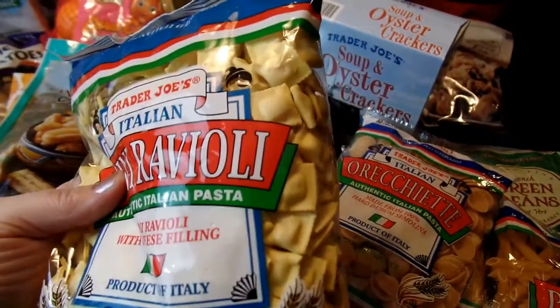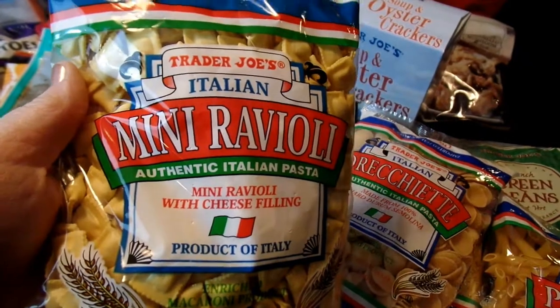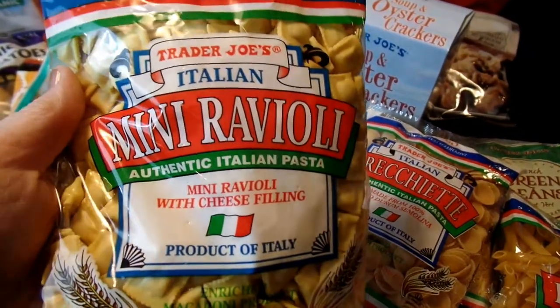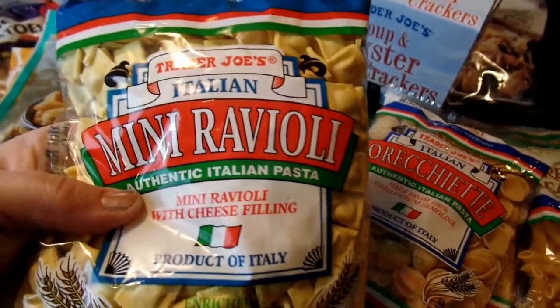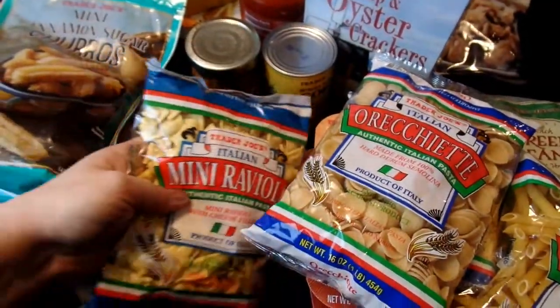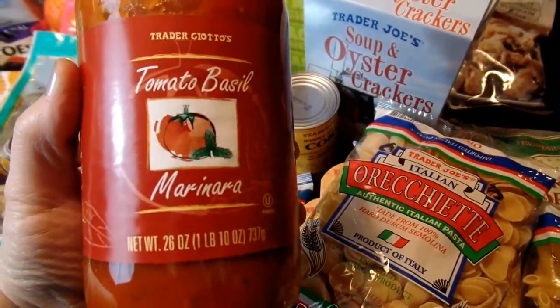miniature cheese-filled raviolis. It's good in a pinch if you don't have the fresh, you know, like tortellinis to put in different casseroles and things, or in soups. These are really a nice addition to have on hand. So we stocked up on that, and let's see, we're going to try out their tomato basil marinara sauce.